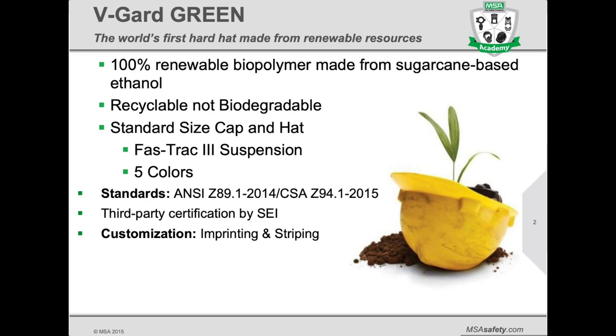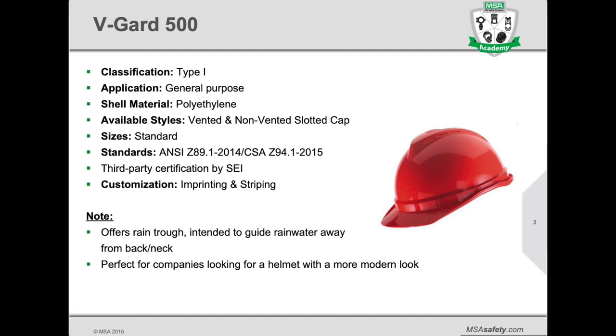The V-Guard 500. I often say that MSA doesn't really come up with the ideas for our helmets. It's found through voice of customer, customers blatantly reaching out to us, telling us what they need. The V-Guard 500 is a perfect example of that, where a customer showed us heat stress and the impacts of that and wanted to have a vented version of our V-Guard. So we worked with that customer and came up with the V-Guard 500.